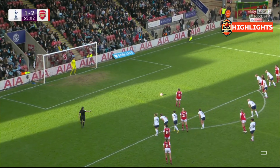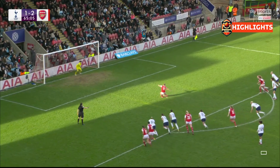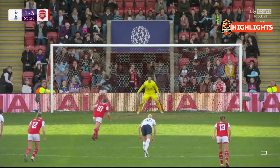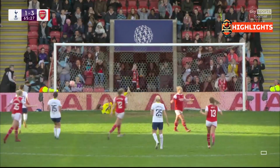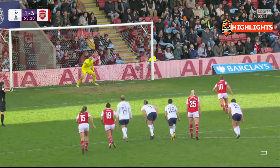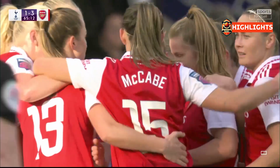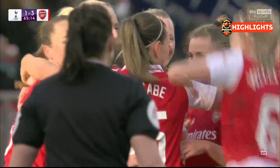Kick taker for Arsenal, Kim Little. She scores and does. Brilliant penalty from Kim Little. And Arsenal have their breathing room on the score sheet again. And it was coming. It's fully deserved, isn't it? But look at this execution. You're thinking bottom left, bottom right.